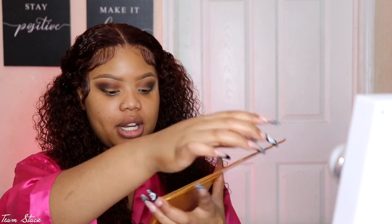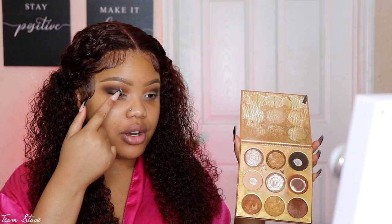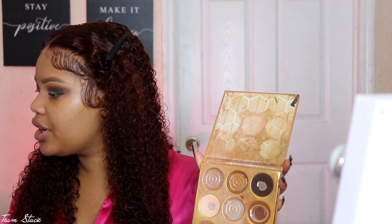So next up, what we're gonna do is add some shimmer to this. I'm gonna go back in with the Warrior palette and I'm gonna add this pure gold shade. I'm gonna do the pure gold here. And I think I'm gonna do bronze. Okay, so we're gonna do the pure gold shade.